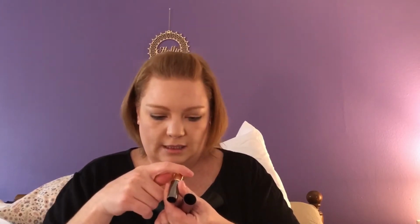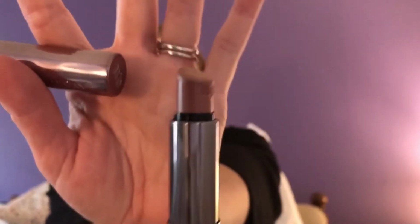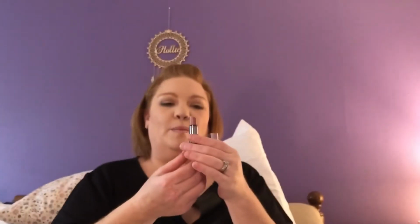I have an Urban Decay lipstick in Patio. That can't be right. This is a metallicized. Sorry guys, I took a headache pill. I'm a little out of it. But this is their lipstick, and I never use up lipsticks. Look how close I'm getting. I'm actually hitting the UD inscription.